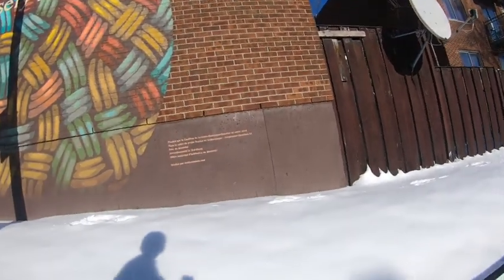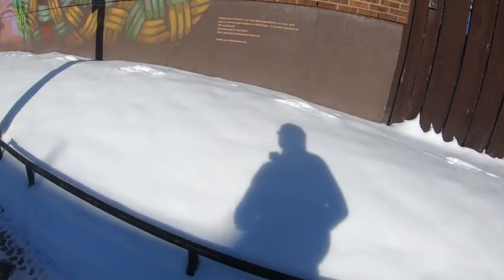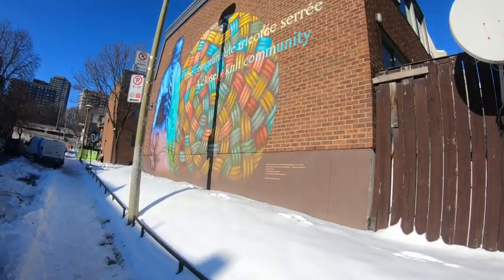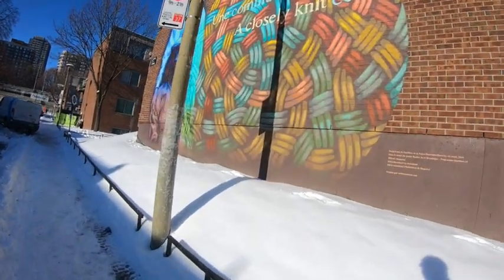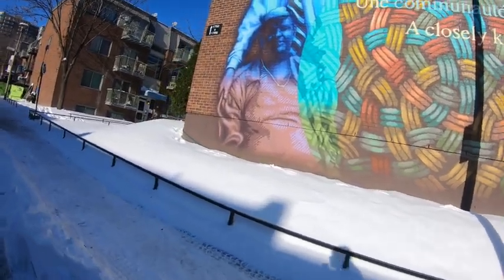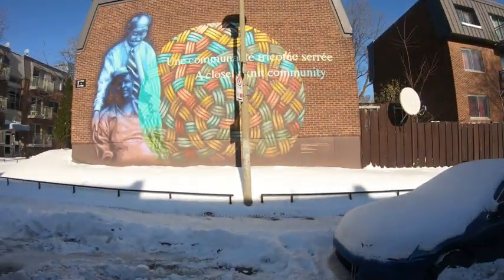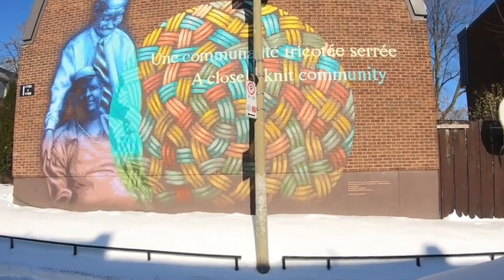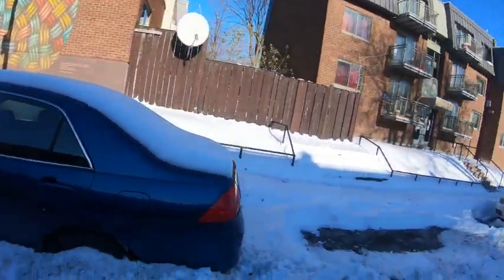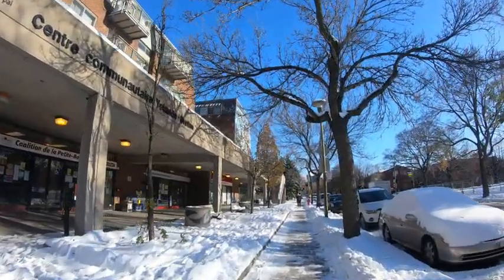A closely knit community, basically. 2016. Most of these murals around here are just about 5 or 6 years old. They're fairly new. So you have the closely knitted community, you have the knitted yarn and a couple of elders. Actually, I see it right there.